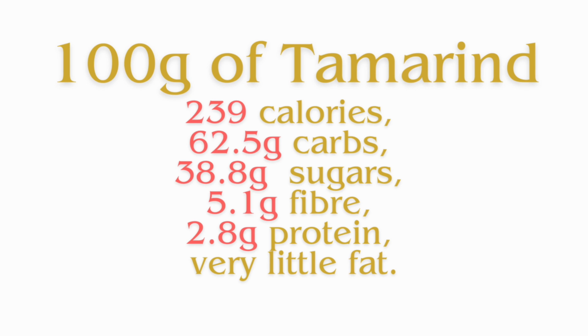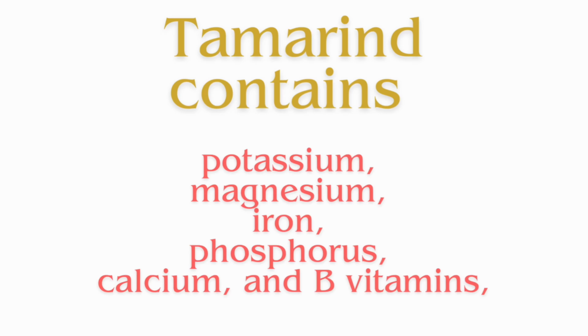exactly why. Per 100 grams of raw tamarind pulp, it provides about 230 calories, 62 grams of carbohydrates, 38 grams of natural sugars, 5 grams of fiber and 2.8 grams of protein, and very, very little fat. It also contains potassium, magnesium, iron, phosphorus, calcium, and B vitamins, especially thiamine, which is essential for converting food into energy. Because tamarind is high in carbohydrates and natural sugars, it can provide quick energy, but the fiber also helps you to sustain that energy without the energy crash.